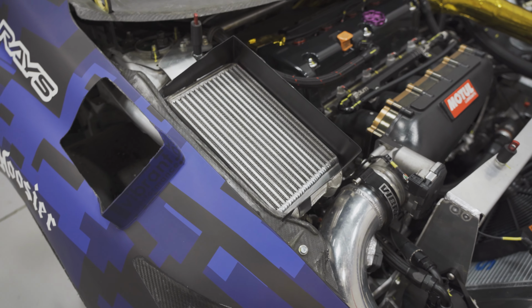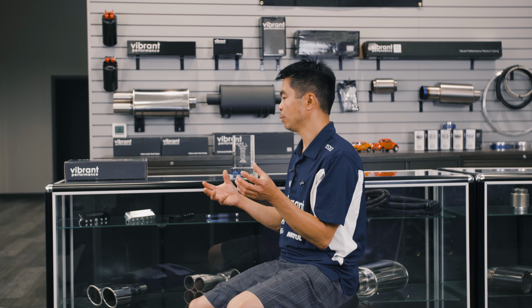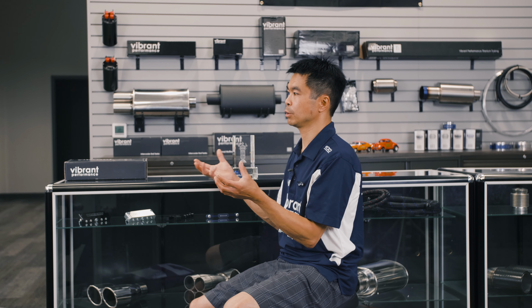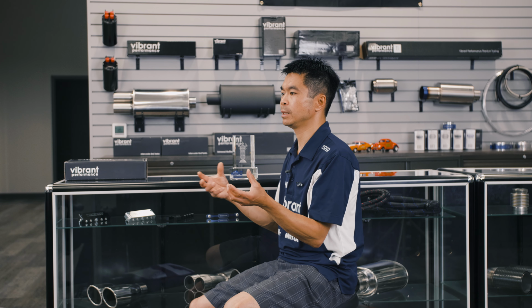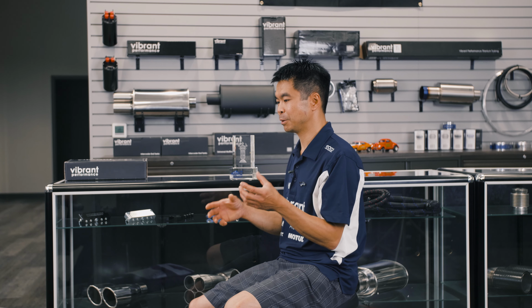Last time when we ran that event, we used some off-the-shelf components for our oil cooling. This time, Aaron Weir, the lead tech at Vibrant, made me some custom oil coolers, specifically where I wanted them placed and how I wanted them to be utilized. When you have an off-the-shelf core, you're basically limited to the placement and flexibility of those sizes and the inlets and outlets. In this particular case, I was like, Aaron, I want this cooler here, I want this inlet here, I want this outlet here, and this is how I want it to mount.